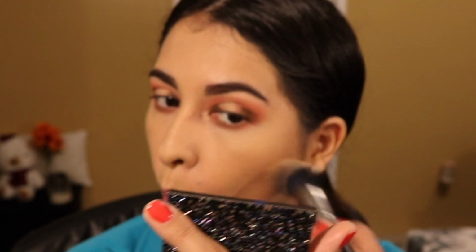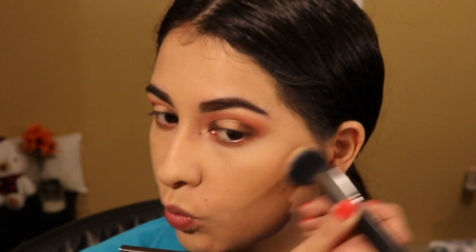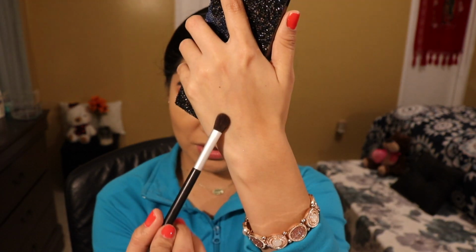So I'm going to go ahead and bronze up my face a little bit. I'm going to use the MUA Professional brush, and I'm going to use the bronzer from that palette. Bronze up my neck a little bit. And for my nose, I'm going to apply the bronzer on my nose. I'm going to use this medium blending brush.